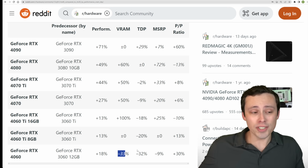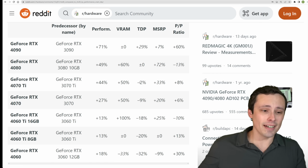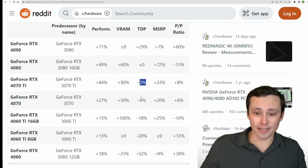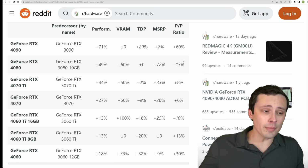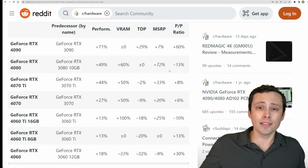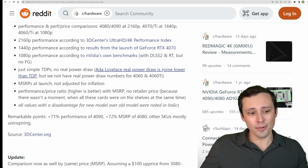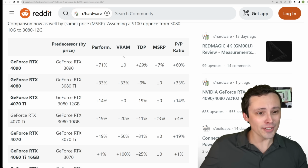Now, this is one way of looking at it, and it should be pointed out that this is not factoring in new features like AV1 encoding, and the price to performance ratio doesn't factor in the power draw decrease, which does save you money over time. That is something that's here in this chart, but not factored into the final price to performance ratio. You also do get features like frame generation, which is a very good feature in certain situations, but it is situational. Anyway, let's jump down to this version of the chart, which I think is also interesting.